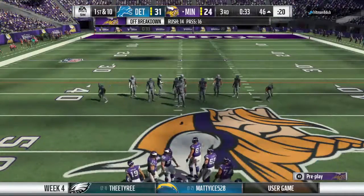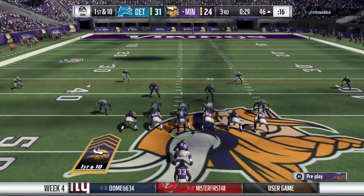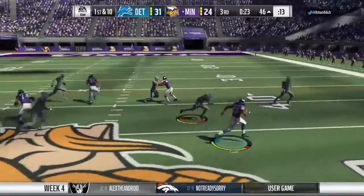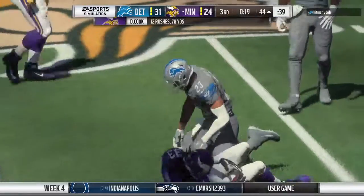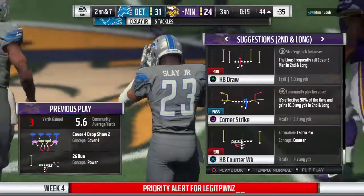Offense comes to the line now, 1st and 10. Cook running right. And just a short gain that time as they're able to get him down. 3 yards on the pickup there, and it'll be second down.